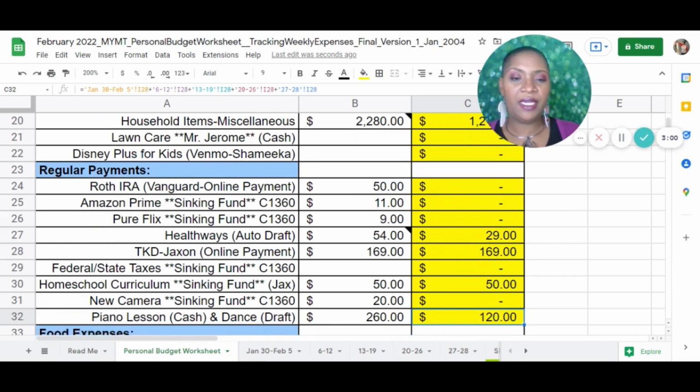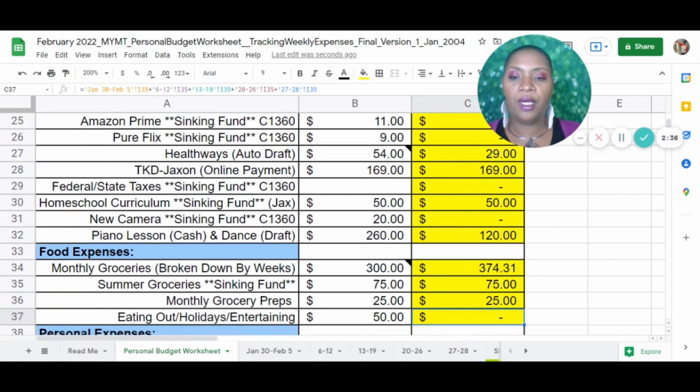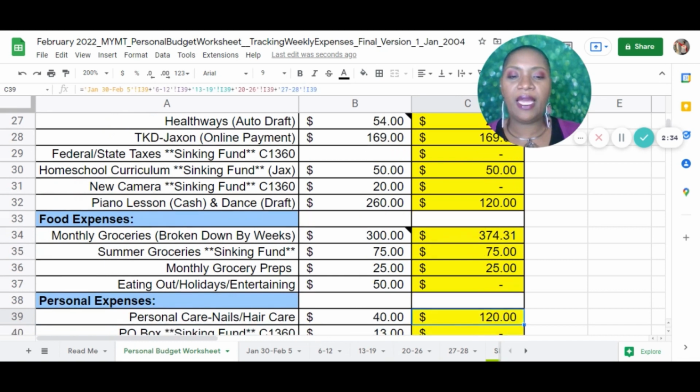Camera fund is not out. That's actually going to be my new computer. I'm going to get a computer first before I get the camera. Although one of my friends said I could hook up an HDMI to my flat screen, but we tried that and for some reason it's not showing up. I'm probably doing something wrong, but I'm going to have to figure that part out. Moving down, I still have piano lessons that have not come out. Dance is done.